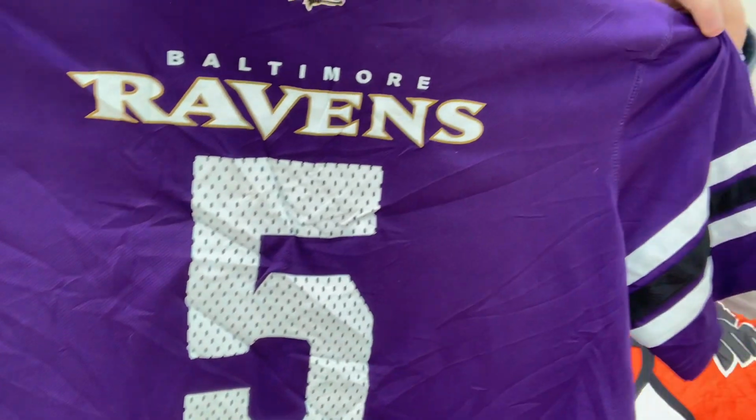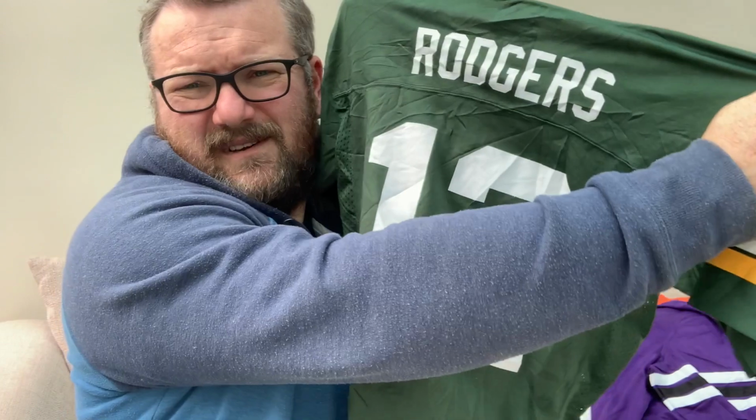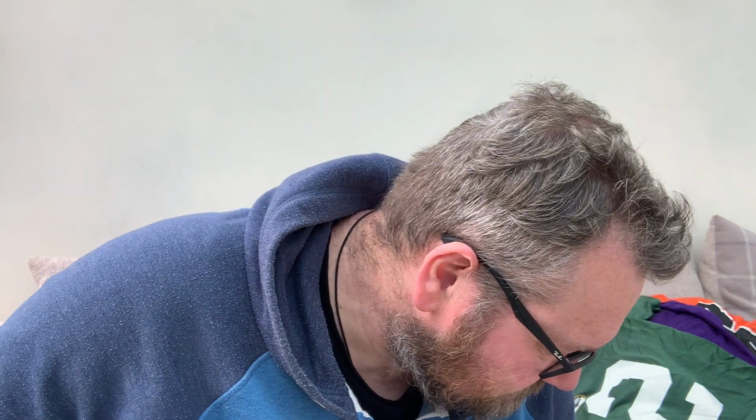Baltimore Ravens again. That's not an actual player's shirt. That's more of a warm-up t-shirt type thing. It's for Flacco, number 5. Very nice indeed. Well, one of the best players ever, Aaron Rodgers, Green Bay Packers. Again, though, a kid's medium. Might give that one to Charlie, though.